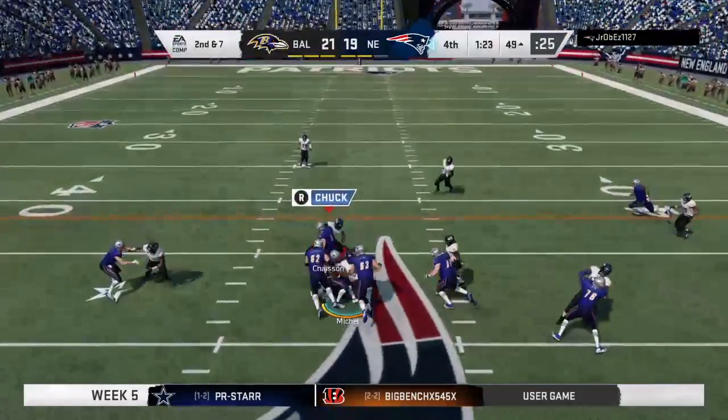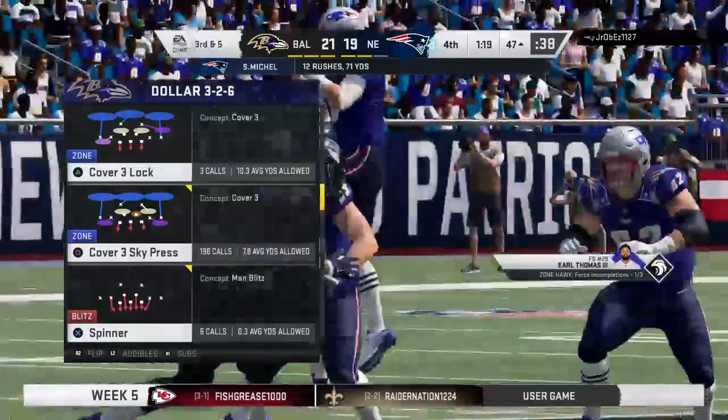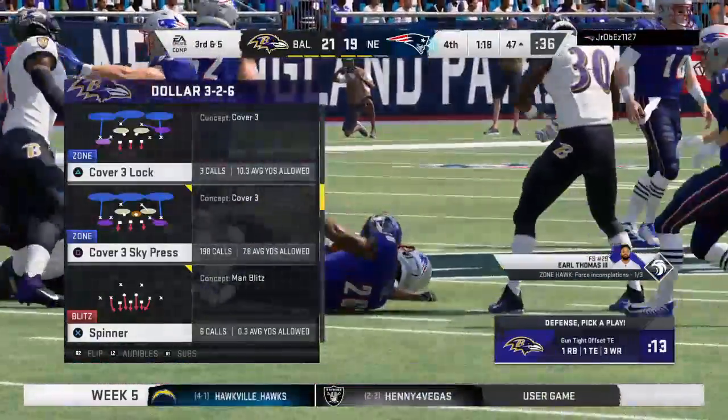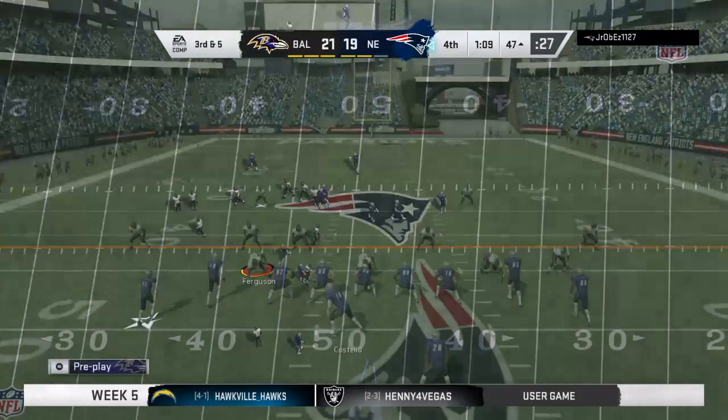Off the draw, here's Michelle. And across midfield he goes into Raven territory. I know a lot of people won't like the draw called in that situation, but every now and then that pops big. In this case, it didn't happen.